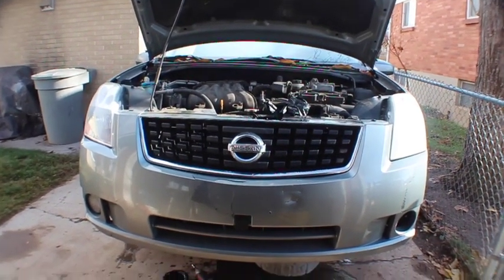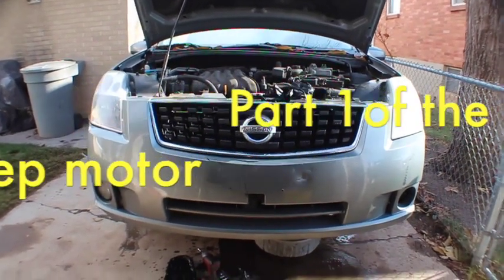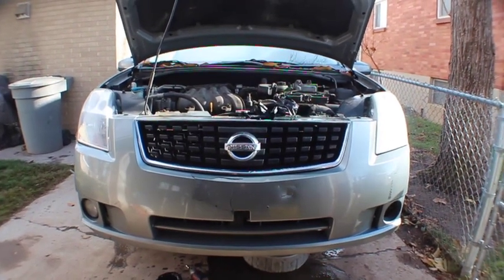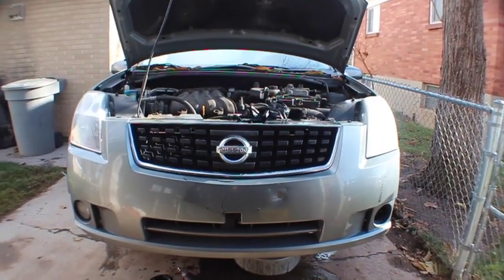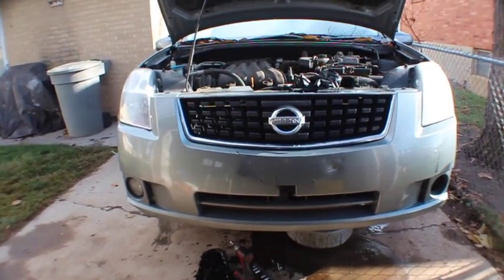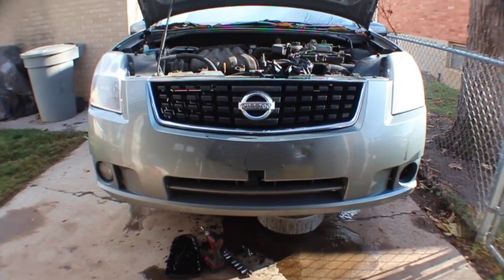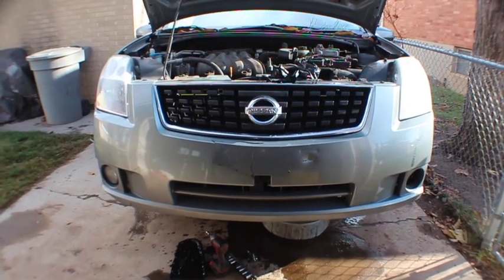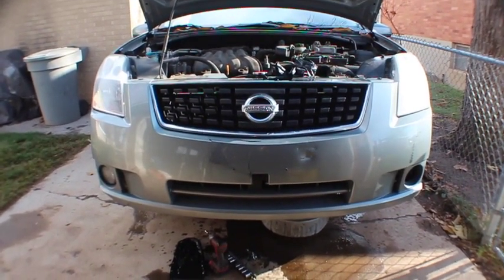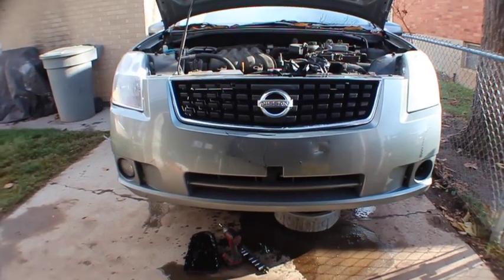Well, hi everybody. Today I'm going to be sharing a video with you guys about a Nissan Sentra 2008, 4 cylinders, 2.0 liters with CVT transmission. So the issue that I have with this car right now, it keeps throwing me a code, P1777, that refers to step motor.